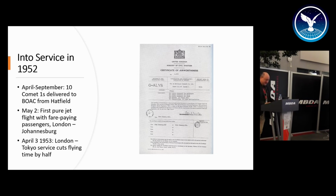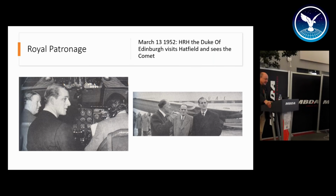There we go. So anyway, entered service. London to Tokyo service inaugurated fairly soon afterwards. Cut the flying time in half between London and Tokyo compared to a piston engine airliner. This is what's starting to grab the attention now of the media and the travelling public. Obviously, we're going to get to a bit of royal interest here, royal patronage.